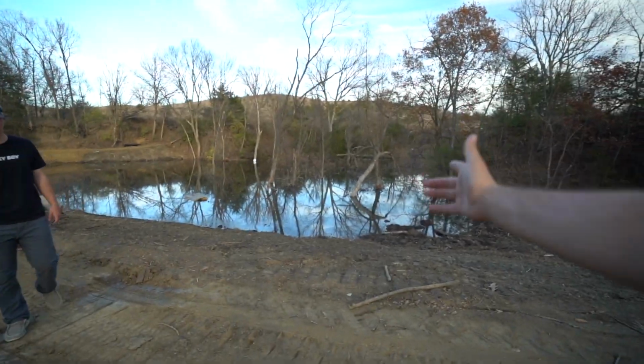So pond's looking good though, boys. It's starting to fill up. It actually filled up probably 6 inches from the other day, because that toilet seat wasn't in the water. So we've made some good ground on this guy.